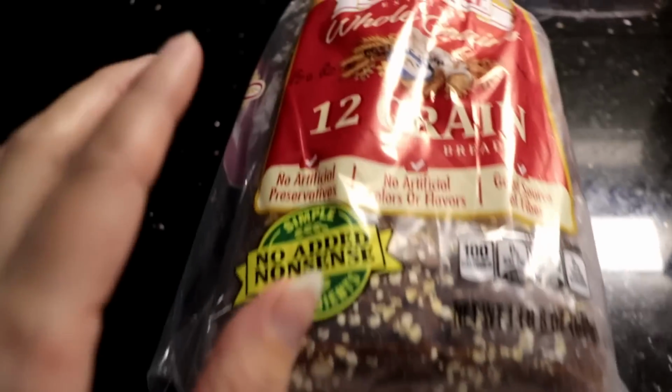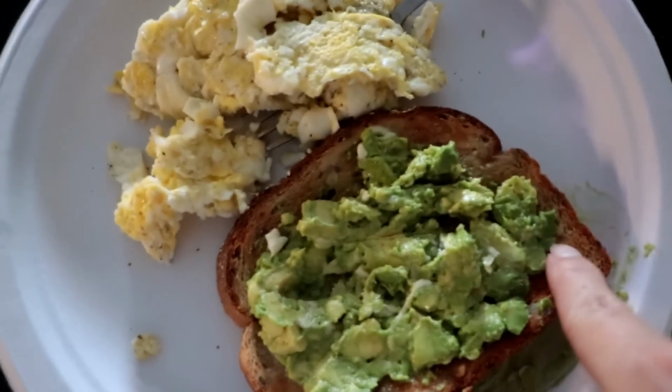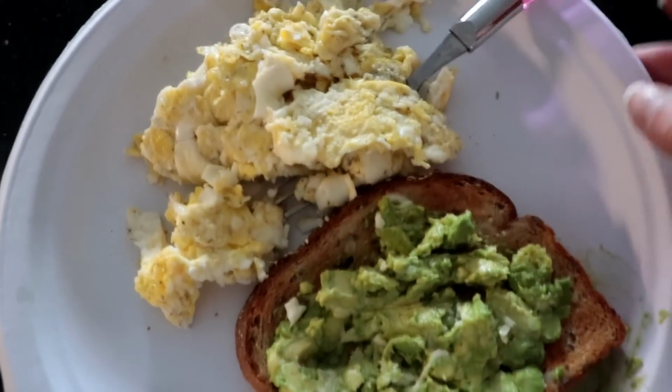Love them. I'm also making myself a piece of toast with my 12-grain bread. I'm having a piece of toast with avocado on top and 2 scrambled eggs. Hey y'all, I love avocado toast. I could eat this all day. I love avocados and I love toast, so. And I know it looks like a lot, because it is. I put a lot on there, and I don't care.